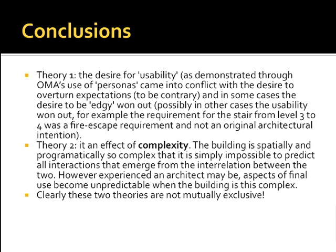Now, clearly these theories are not mutually exclusive, and therefore we offer them up today as our theories for why the Seattle Public Library is simultaneously both a stunning architectural experience while simultaneously being fundamentally flawed with respect to certain aspects of its navigation.